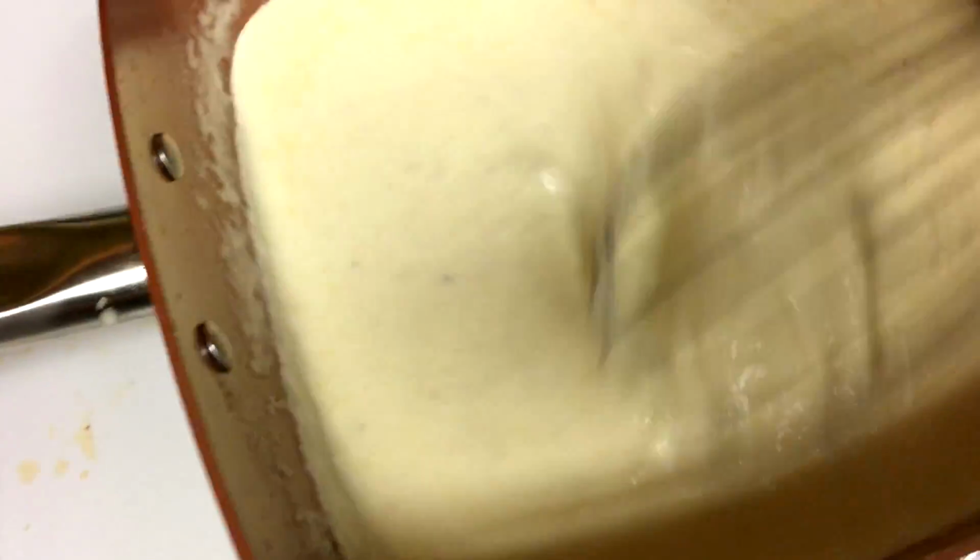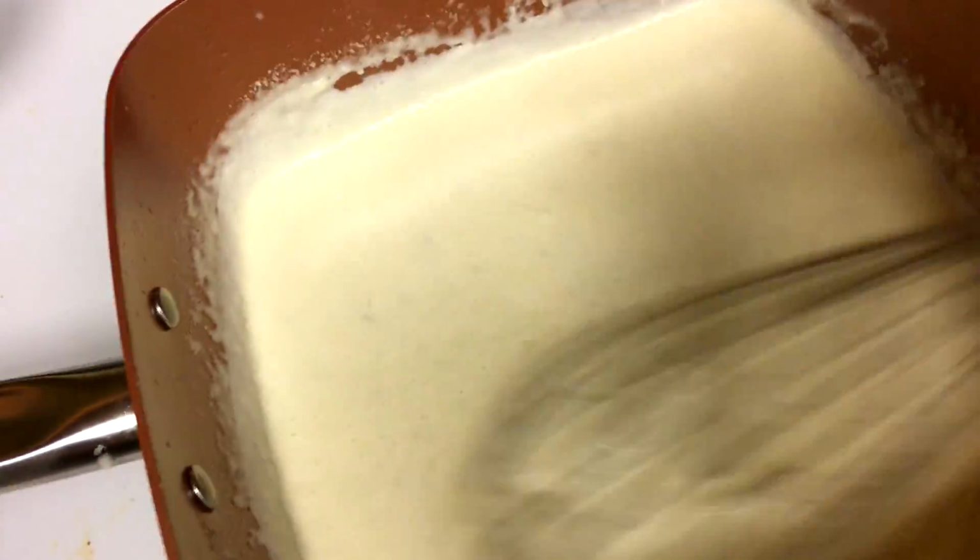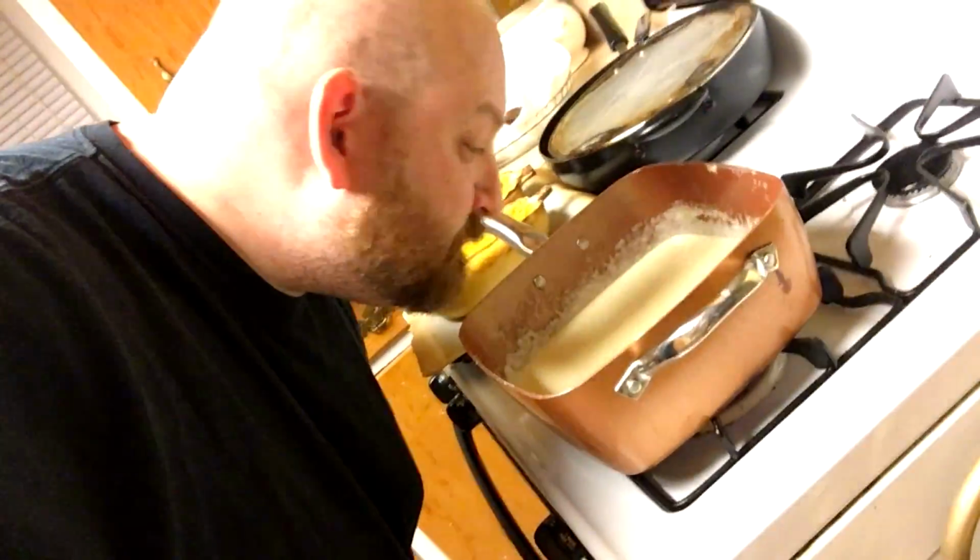Sauce is coming along nice. Nice and thick. Smells so good.